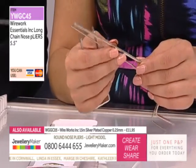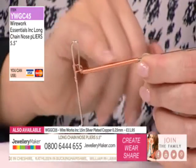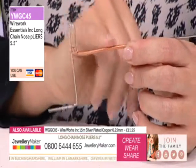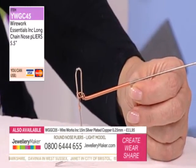Yes, what are you doing with yours? Well, it's an essential tool for me. I just think you do a lot with it, absolutely a lot. So that's with a 0.6. I think that was in the last lot of wire. But yeah, it's brilliant. So you just coil it like that.